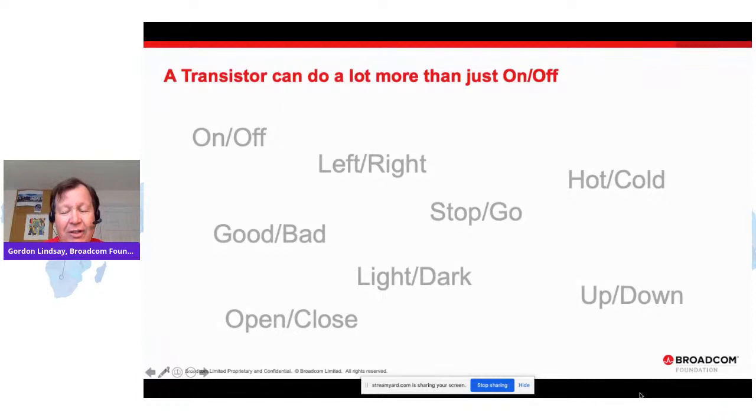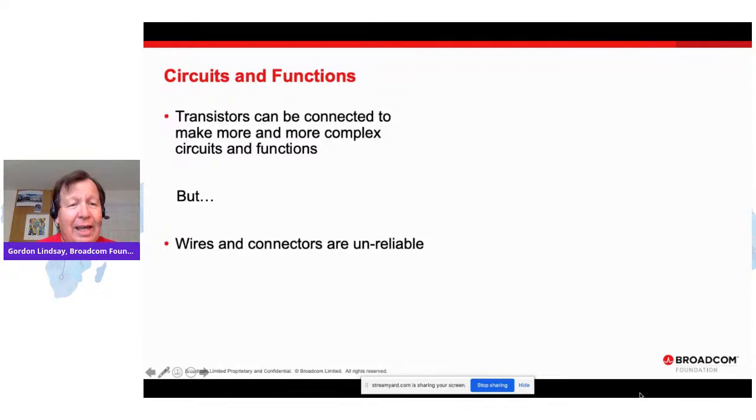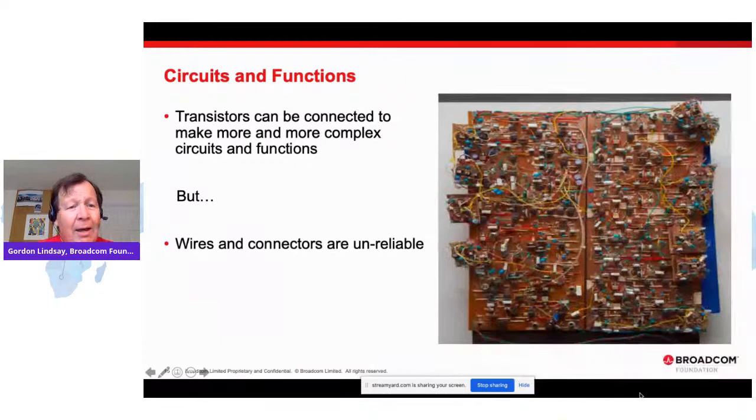But transistors can be connected together to make much more complex circuits and functions. But wires and connectors are unreliable. So you can imagine opening a laptop and finding lots and lots of wires like this. Well, a laptop would not survive for very long because these wires would tend to move, they would tend to break, and they become very, very unreliable.